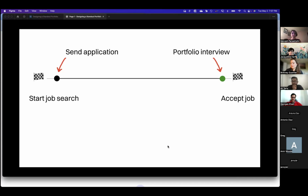And before I talk about that, I want to zoom out and recognize that the job search process is probably really where you'll be needing a portfolio the most. If you were to map that out in a timeline, I would say at the beginning of this process, after you kick off that job search, you're probably going to be sending in a bunch of applications to a number of places. Either you're doing it through job boards like LinkedIn Jobs or Indeed, or you're going onto the websites of companies and going directly into their job boards and applying there.